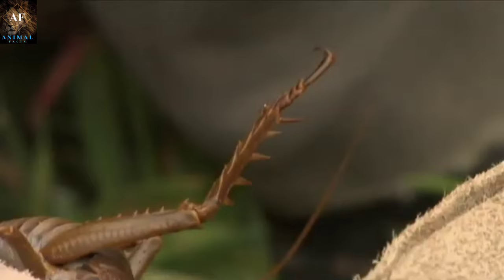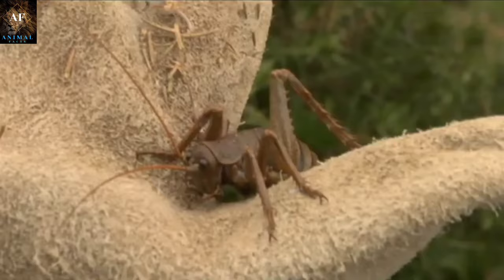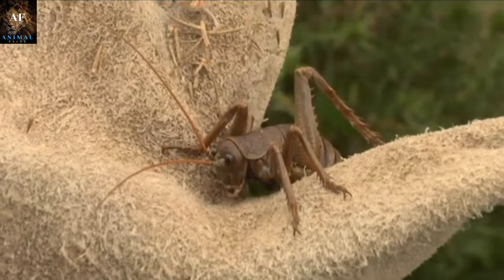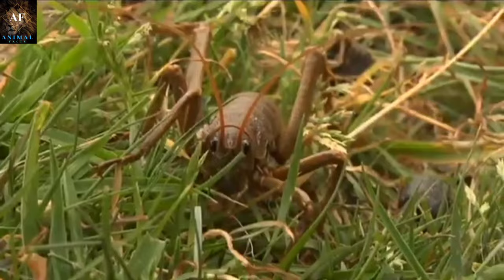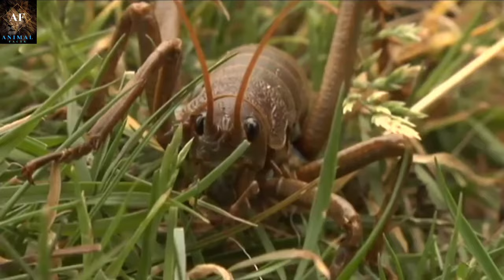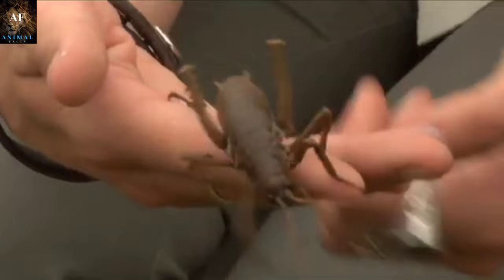Their bodies are covered in spiky, bristle-like hairs. Their coloration can vary from brown to green, allowing them to blend into their natural habitat. Giant weta have long, slender antennae that they use to sense their environment and communicate with other insects. Their legs are strong and adapted for gripping surfaces, as well as for jumping and climbing.